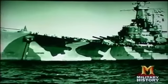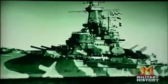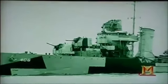The tactic continues into World War II. British and U.S. Navy brass are skeptical, but superstitious sailors insist the bizarre designs work. In fact, only 1% of ships with dazzle painting are sunk.